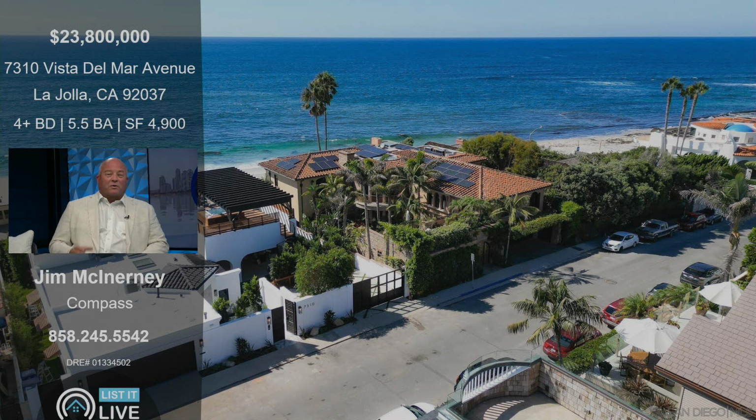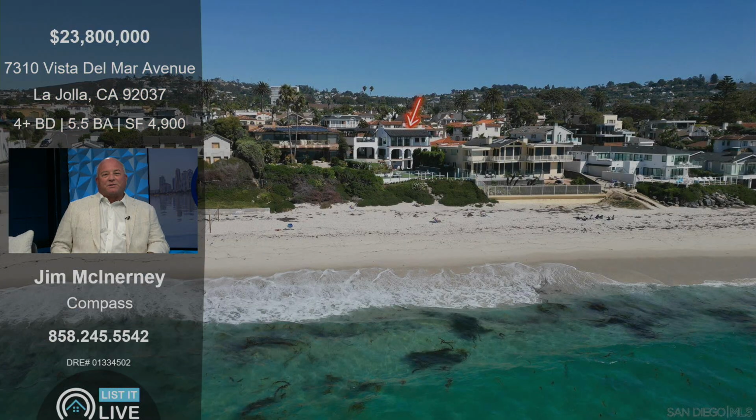It's got a gated motor court, so there's additional parking for three cars there. It's got this incredible two-story entertainment center, deck, spa, grilling. It's just truly special, and you really don't see much from the street. There it is. I think Marine Street is probably the nicest beach in La Jolla. It's safe. There's no reef out there. You have direct sand access.